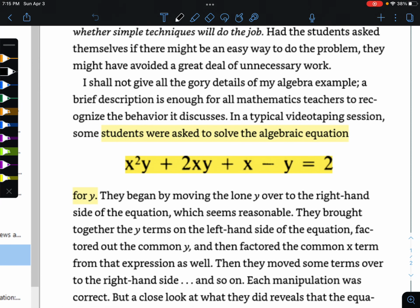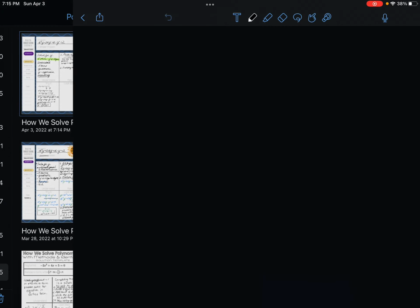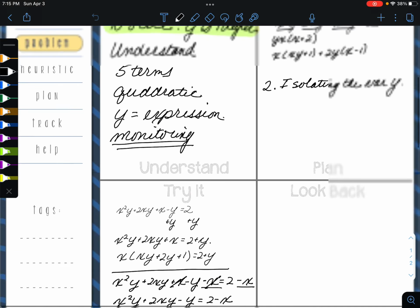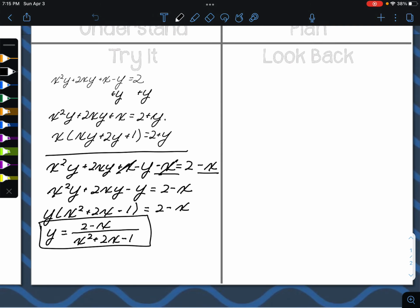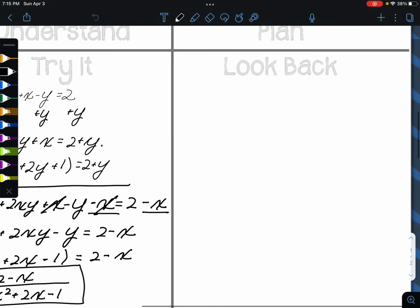Make sure we're asked to solve the algebraic equation x squared y plus 2xy plus x minus y is equal to 2 for y. And let's see, that's what we did. Okay, I think I feel really good about this answer. I'm going to start looking back and reflecting on my work.